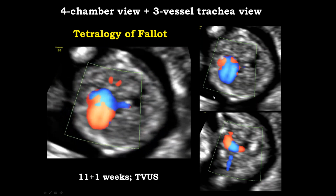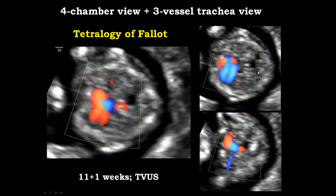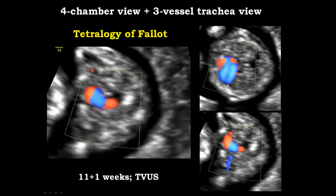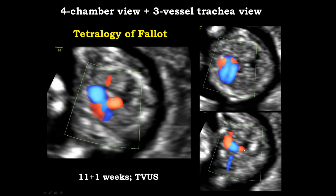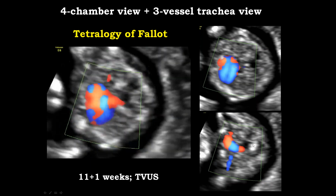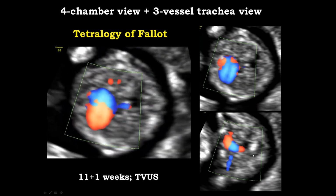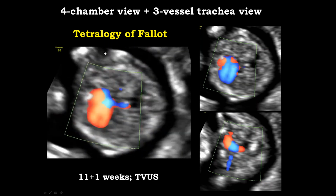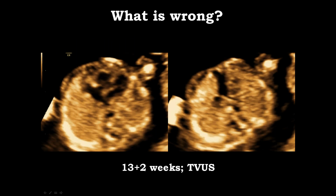And here we retrieve those planes from this clip, and you can see, if you look here, that the cardiac axis is significantly deviated to the left, and that the 3-vessel and trachea view demonstrates just one big vessel, and we can see the normal appearance here. So this is enough to suspect a major congenital heart anomaly, and this is what would be typical for tetralogy of Fallot or a significant obstruction of the right ventricular outflow tract. But what's wrong here?